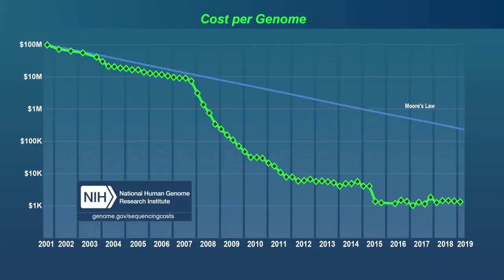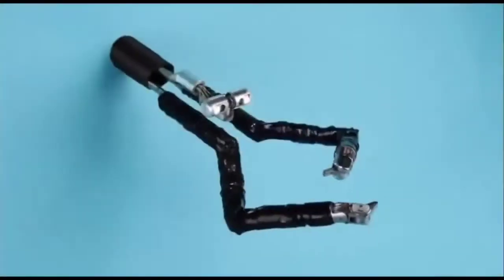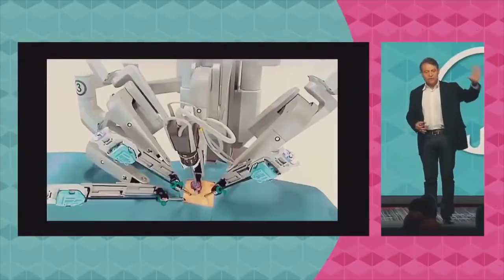The cost of sequencing your own genome has dropped from $100 million to $1,000. Robotic surgery promises to be far cheaper and perhaps safer. Any of you who ever need surgery, you have one question to ask. How many times have you done this surgery last week? That's the #1 correlation between the success of a surgeon. If you find a surgeon who's doing 10 surgeries per day, that's your woman.